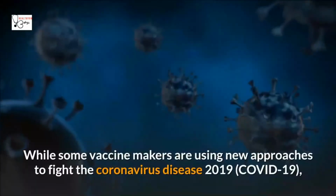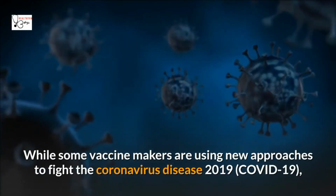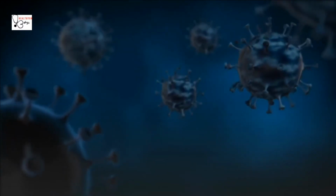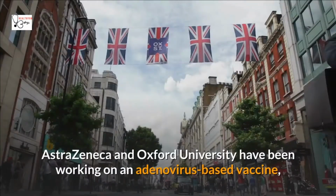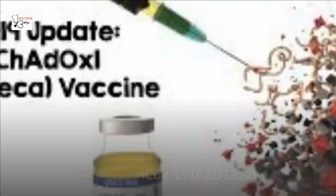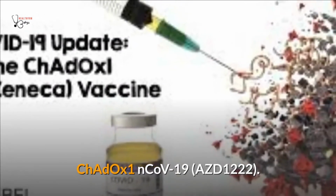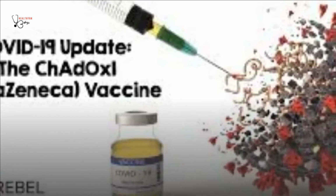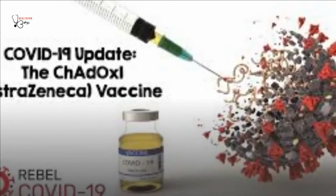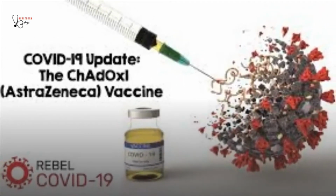While some vaccine makers are using new approaches to fight the coronavirus disease 2019, COVID-19, others are turning to more established methods to end the pandemic. AstraZeneca and Oxford University have been working on an adenovirus-based vaccine, ChAdOx1nCoV-19, AZD1222. The vaccine is a viral vector vaccine that uses a modified adenovirus, the virus that causes the common cold, that contains genetic material from the SARS-CoV-2 virus.